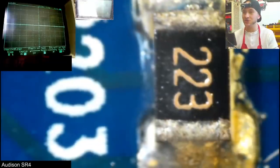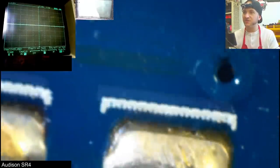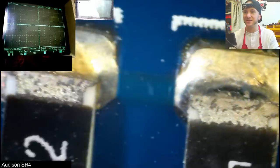But there is a lot to say for the older equipment using simpler circuits and larger components that just have more solder, and they have lead in the solder, which is just much better. They do last longer because they don't suffer from these kinds of issues. Most of these are looking fine, but it just doesn't look great.